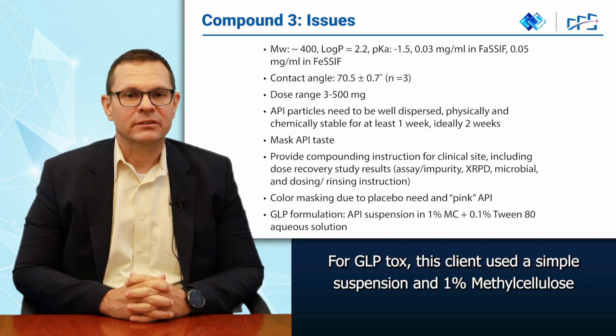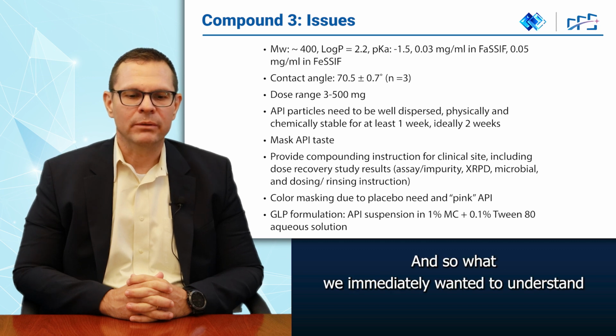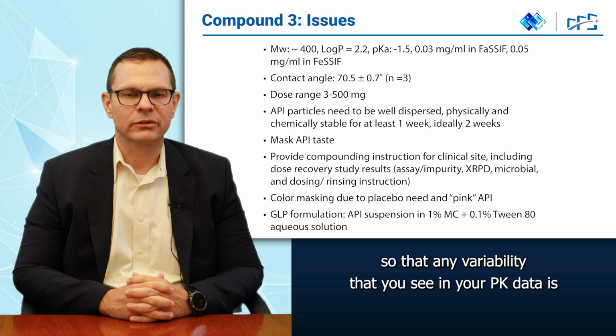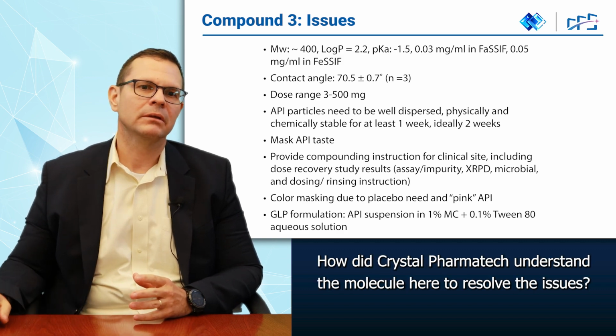For GLP tox, this client used a simple suspension in 1% methocel and Tween. And what they noticed was PK data was all over the map. And so what we immediately wanted to understand is, was that due to formulation? We wanted to take formulation out of the equation so that any variability that you see in your PK data is due to the compound and the in vivo performance of the compound.